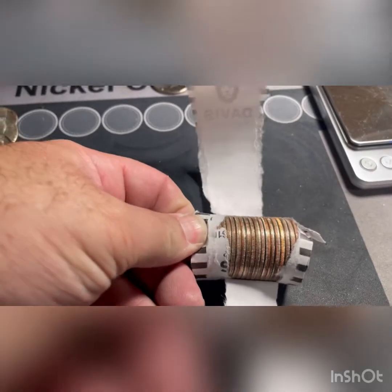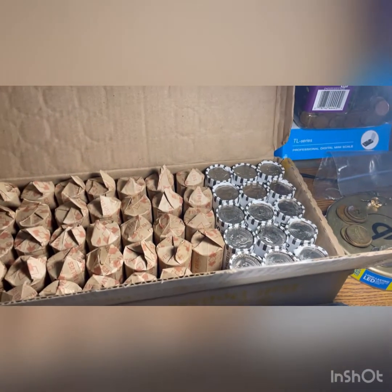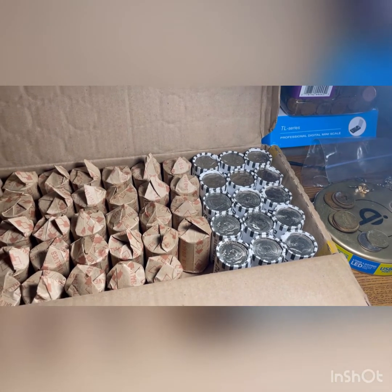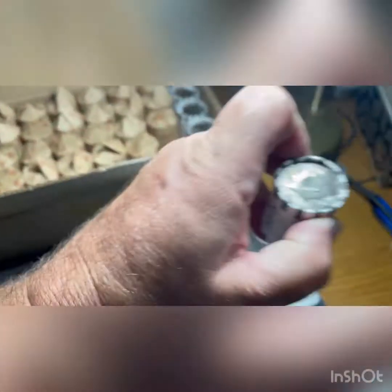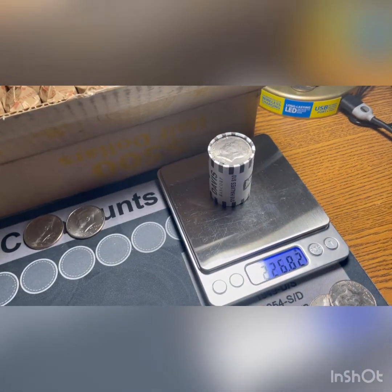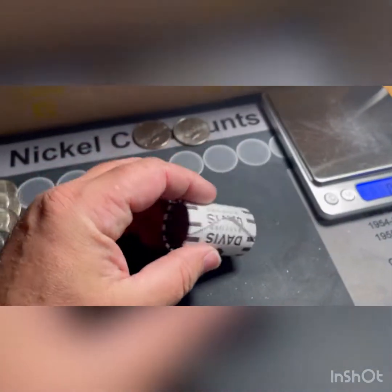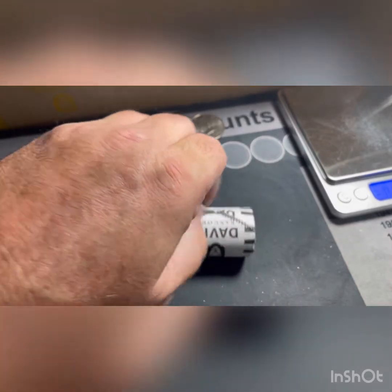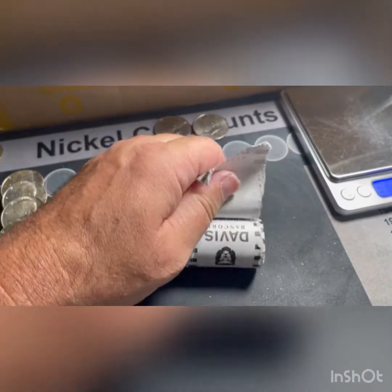And just peel this back to see. I don't see anything else. So we'll get back to it and bring it back in on the next find. Okay, we're on that other roll that weighed around 227, 226.82. So I'm thinking this should have a 40, maybe 2 40s or a 90 in it.